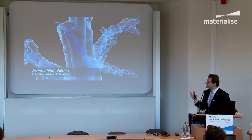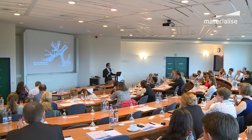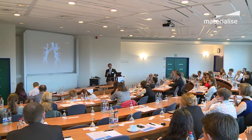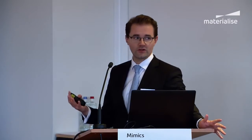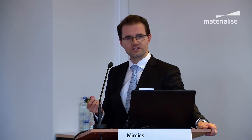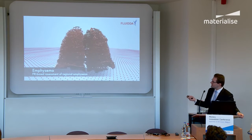And again, you can visualize that and quantify that down to the level where the smaller airways start, around the 7 to 10 generation. We typically report the parameters on a lobe level. So you have 5 lobes from the right upper lobe down to the lower left lobe to really capture that regional information. In COPD, so if you smoke a lot, you get destruction of the tissue, so-called emphysema. And that's also something we can visualize and quantify.